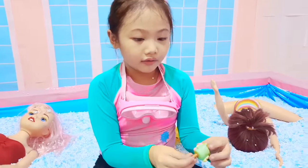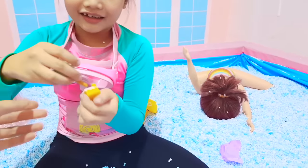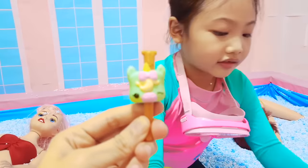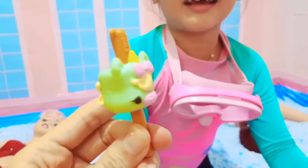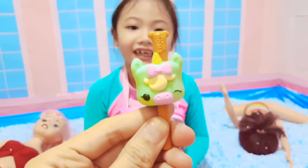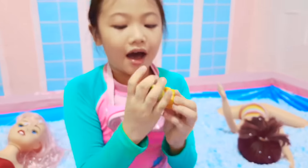Wow. So much. You're lucky you got all the unicorn. Melting. Can I see? Yeah. I want to see the unicorn. So cute. Now let's see if there's a baby. How lucky she got the unicorn. I keep getting so much here. It's got a white tail. Yeah, cute. Let's put this on top.